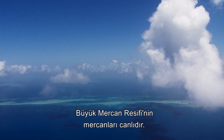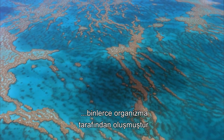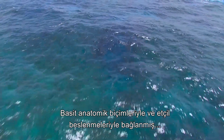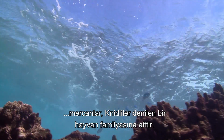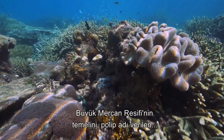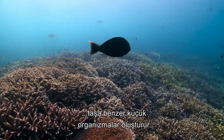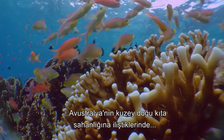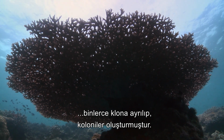The corals of the Great Barrier Reef are living things, made up of colonies of thousands of organisms growing over the calcified remains of their ancestors. Linked by their simple anatomical design and carnivorous feeding habits, corals are part of a group of animals called cnidarians. The basis of the Great Barrier Reef are tiny stony coral organisms called polyps, members of the cnidarian family. When these polyps attached to the continental shelf around Australia's northeast coast, they divided into thousands of clones to form colonies.